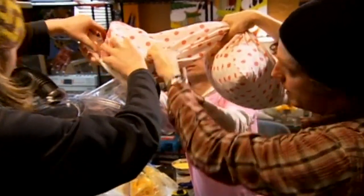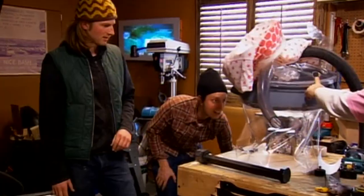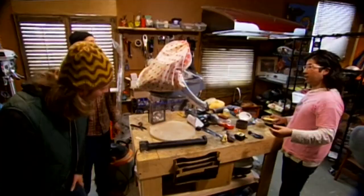The theory is that the air will just flow through the pillowcase. Turn the vacuum on. Whoa! Okay, ready? So it's airtight. That's good. Maybe it's too airtight. It's good and airtight.